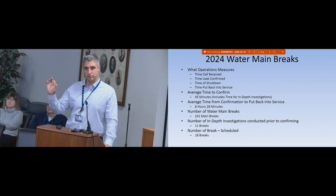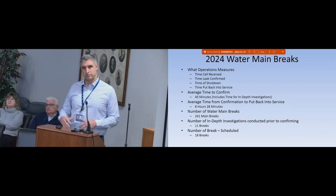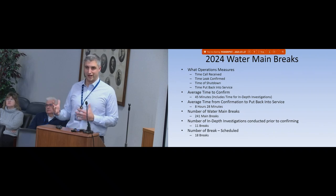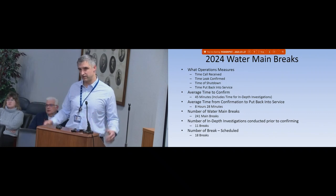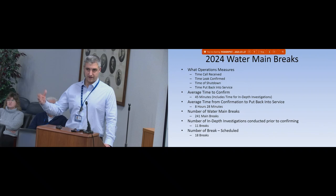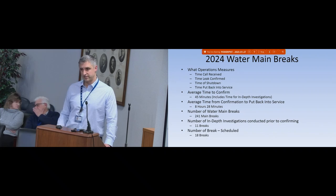There's a little bit of an asterisk on this. Some water mains we actually repair while still under pressure. We can make that repair so no customers are affected. Other water main breaks are essentially referred to as a blowout, when the actual water main breaks. We have to shut down the valves, multiple valves sometimes, and make the repair, and then we open those valves and put the water main back into service. So that's the other time that gets recorded.